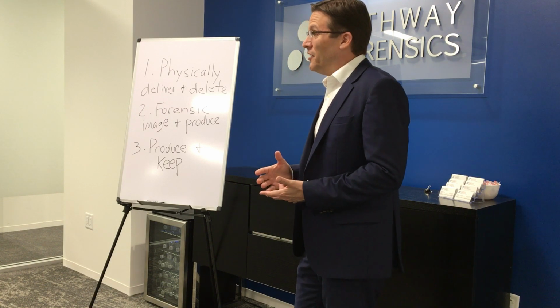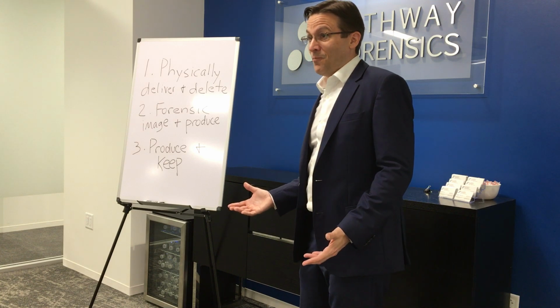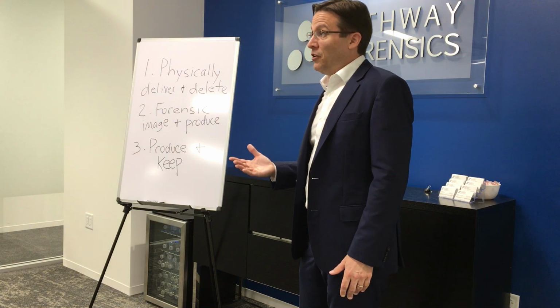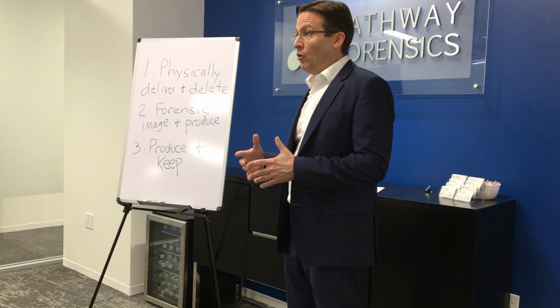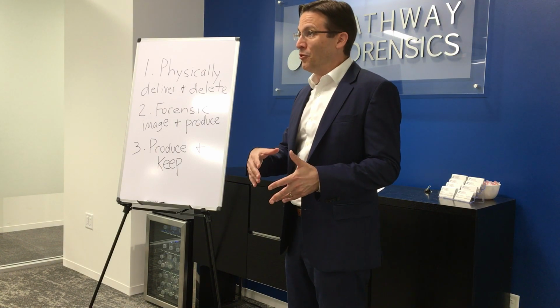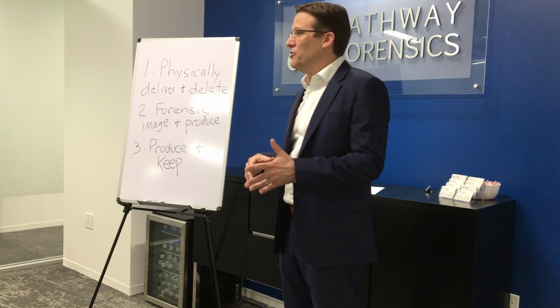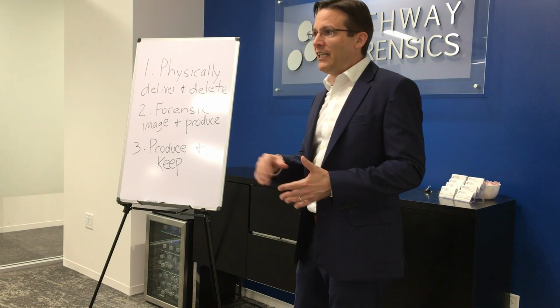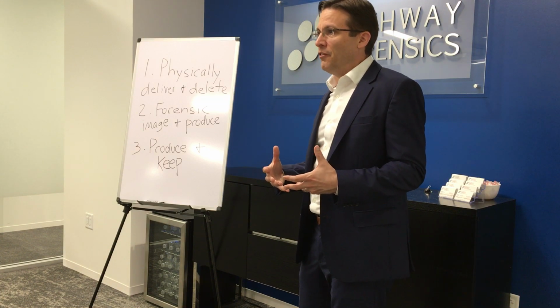Another problem is that there's also a duty to preserve evidence, right? And the issues in the lawsuit could be about when did you put it on that computer? When did you delete it? You know, what folders was it in? Did you email it?